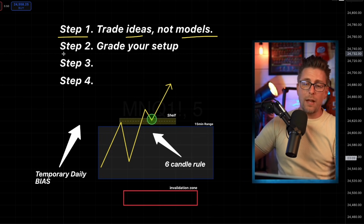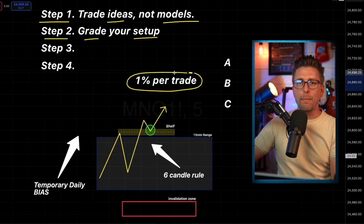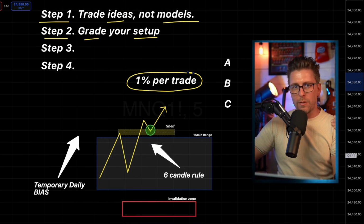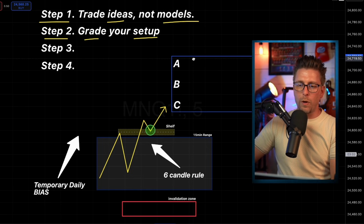But step 1 means nothing unless you understand step 2, and that is grading your setups. Now, I'm not going to lie, y'all, this one changed everything for me, so pay attention. Most traders are risking the exact same every trade. 2 contracts here, 2 contracts there. No matter what, they're risking the same amount. In my opinion, that's lazy trading. This is not going to scale your account very fast. So let me show you what the pros do.